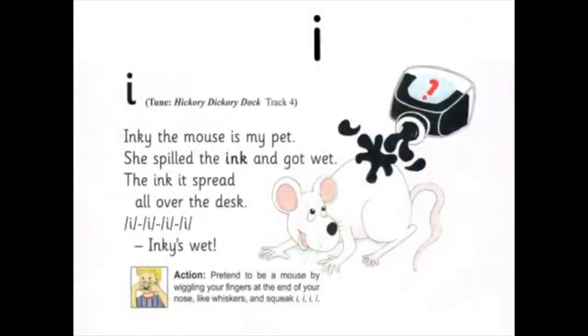Inky the mouse is my pet. She spilled the ink and got wet. The ink is spread all over the desk. E, e, e. Inky's wet.